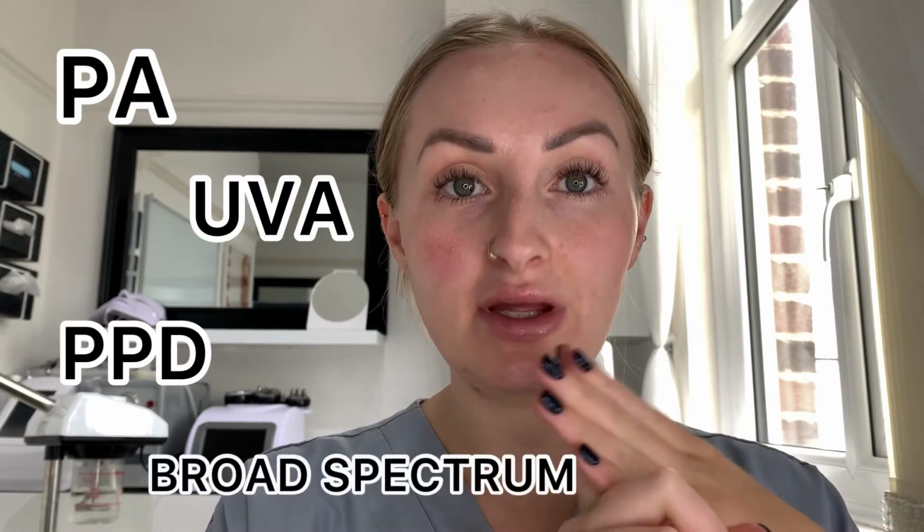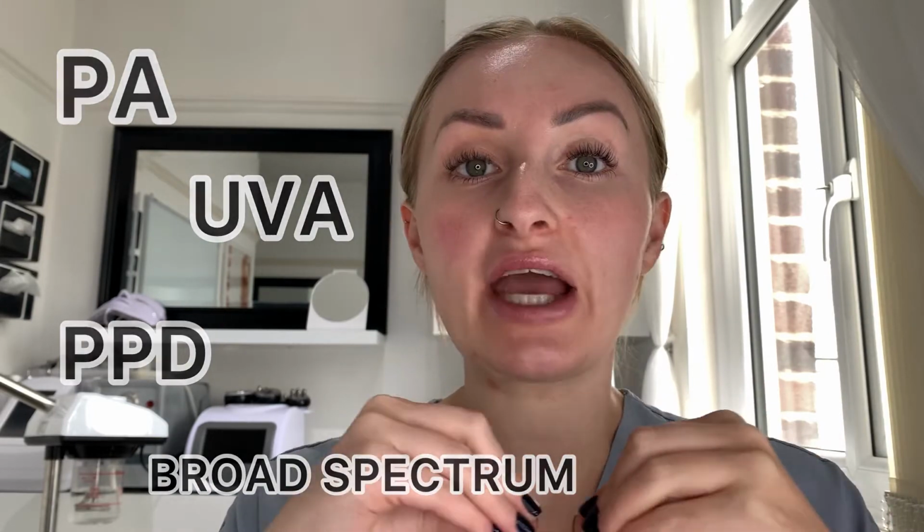But when it comes down to finding an SPF that protects you against UVA damage, look out for PA, PPD, UVA, and broad spectrum. These are the things that are going to protect you against UVA damage. When you're looking at things that are protecting you against UVB damage, that is when we look for SPF.